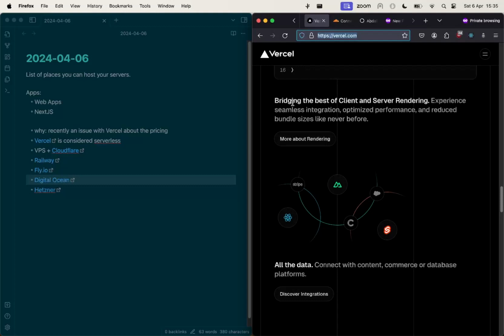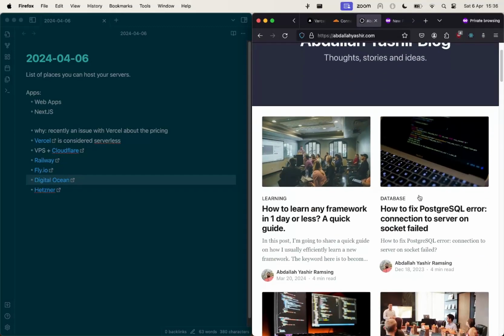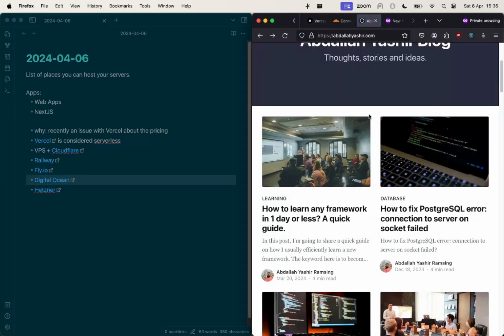Just for a quick side note, Vercel is bridging the best of client and server rendering, experience seamless integration, optimize performance and reduce. So it works well. I've used it previously for my blog posts. I usually blog technical stuff on it, for example, how to fix PostgreSQL connection to server fail, with a nice puffy background. So yeah, I usually do that.